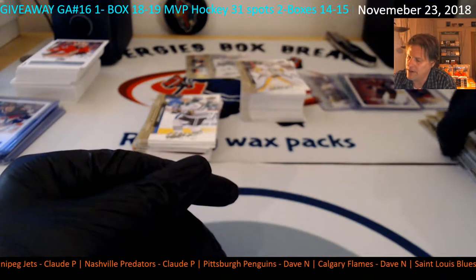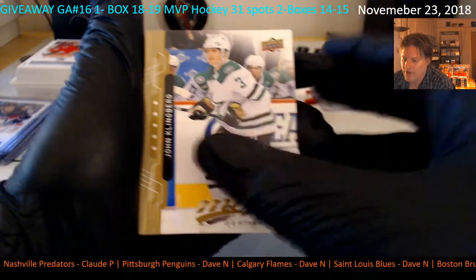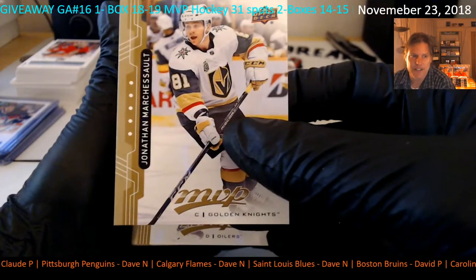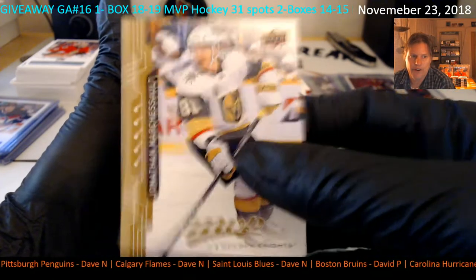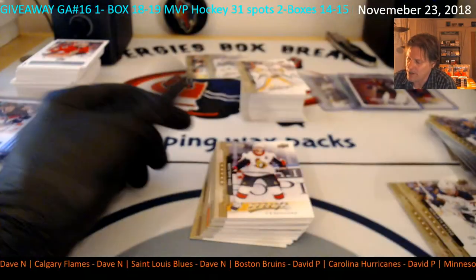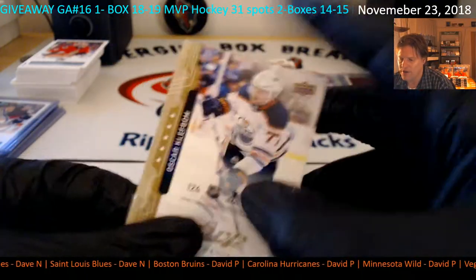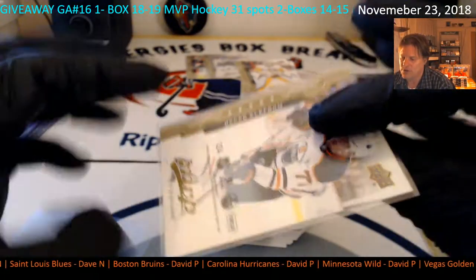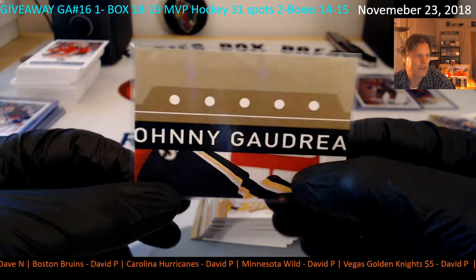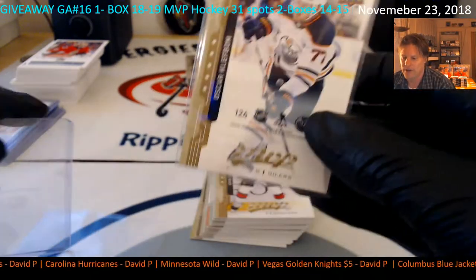Last three of there. Let's grab this stack here and continue on. Like I said, Vegas is in this, so there you go. But there isn't a lot of Vegas in this product. Oh, let me stop there. That's another one of the puzzle piece cards. 124. Oscar Klefbom, Edmonton Oilers, Johnny Gaudreau puzzle piece, Edmonton, EJ. There you go.